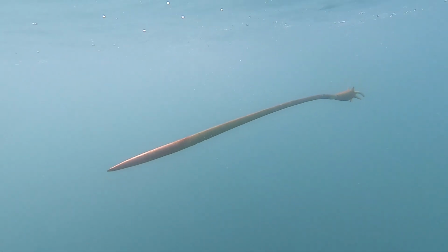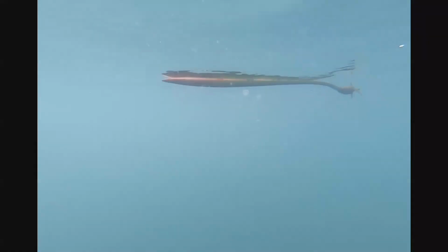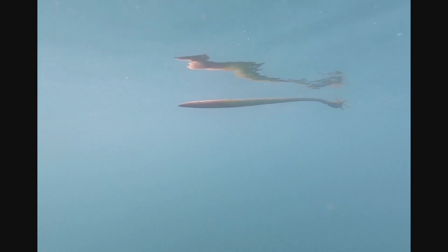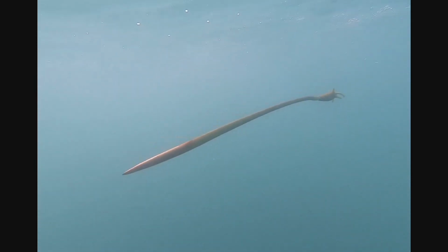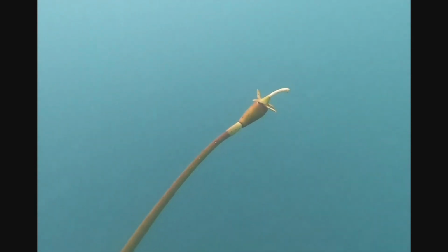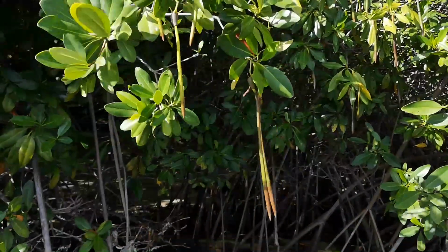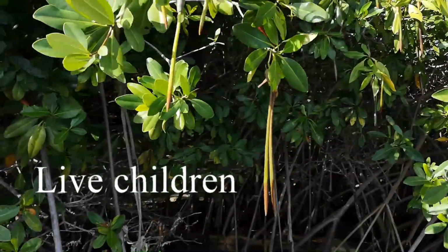Up to one year it can be floating before it feels that it has come to a good place. Then the root part grows heavy, and the tree child sinks to the bottom root first to plant itself. And if the new place is not to the baby tree's liking, it can rise to the surface again, float horizontally, and keep searching for a better place. I have never heard about any other tree that can do something like that.